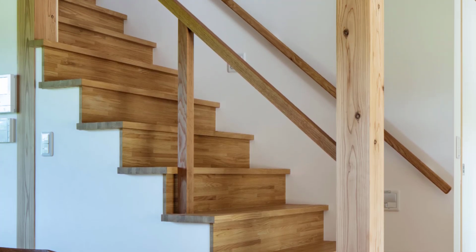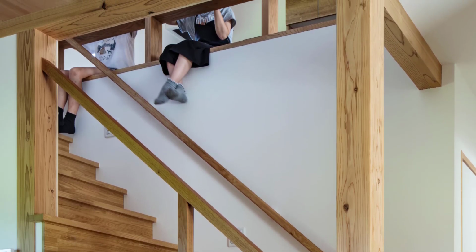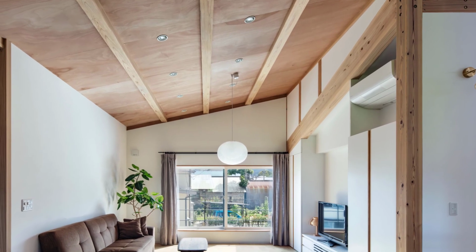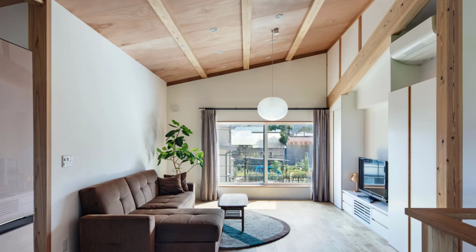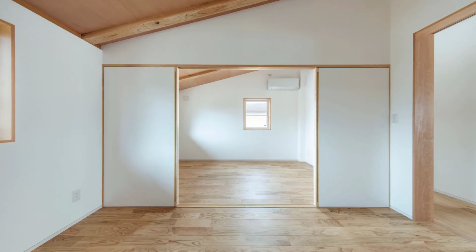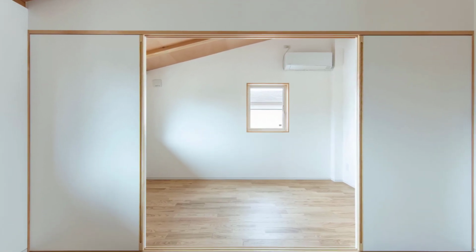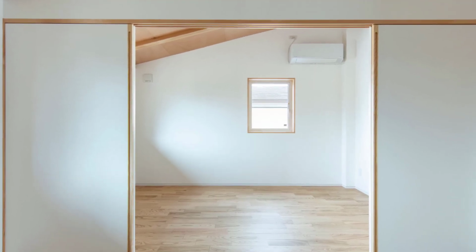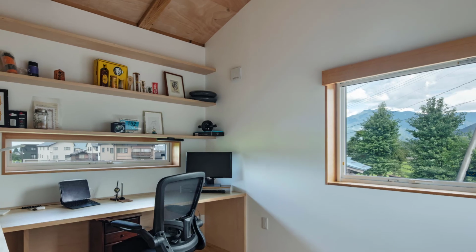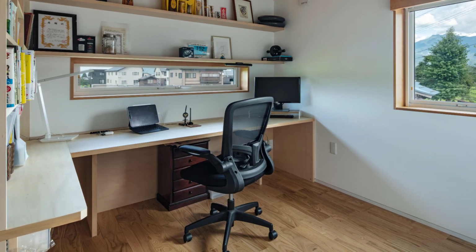Moving to the second floor, you'll find a thoughtfully designed layout including a second kitchen, living areas, bedrooms, and workspaces. Each space is meticulously designed to offer panoramic views and a strong connection to the surrounding environment.